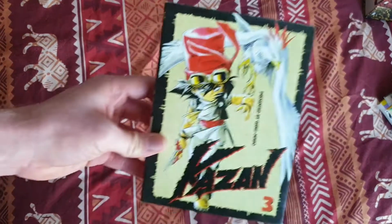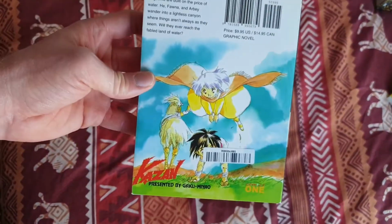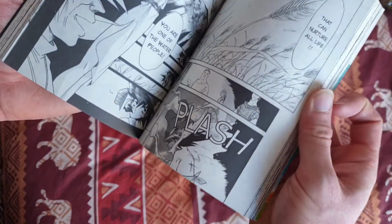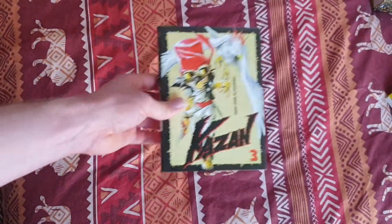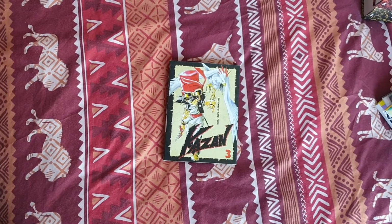More volumes of Kaizan by Comics One. This is an old out of print series. So this is volume 3. Unfortunately, I made a mistake in purchasing only this volume. I mean, I've got volumes 1 and 2 already, but I really should have purchased the rest of the volumes just in bulk.